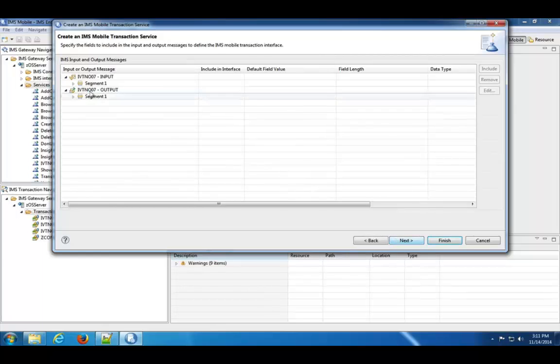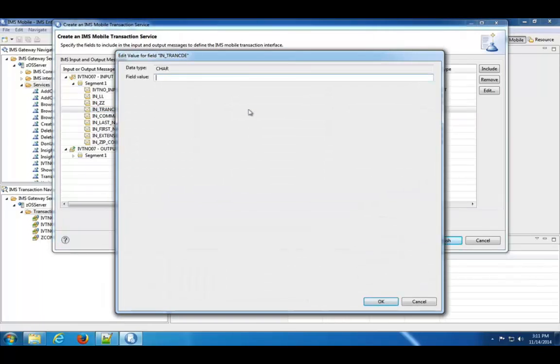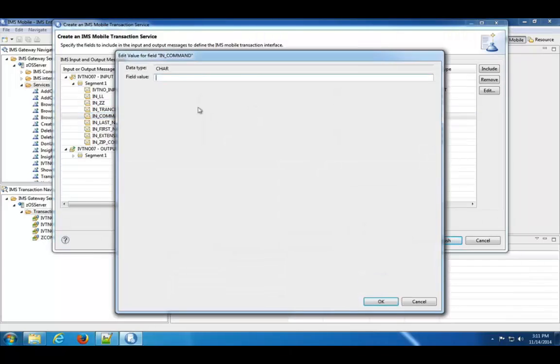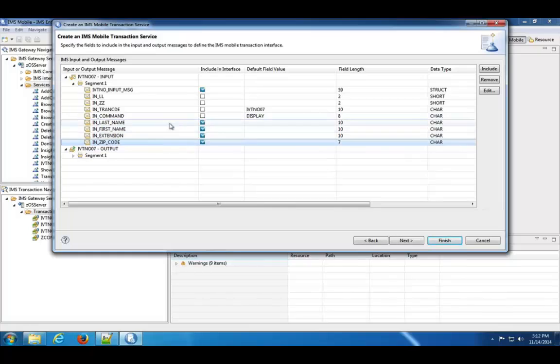We'll go to the next tab, and similarly, we'll want to hide the transaction field, but always have it hard-coded to IVTNO07, and we'll unselect that. And then for the command, instead of add, now we're going to use the display keyword because that's what the program expects when you want to display a specific contact. Now the input to display doesn't require all of these fields. It really only requires last name to be input. So we can uncheck these and make last name the only required input to the browse service.